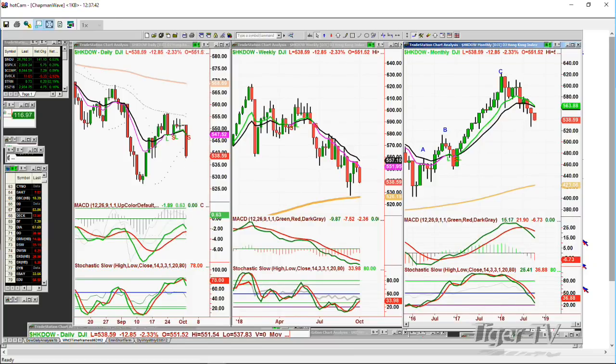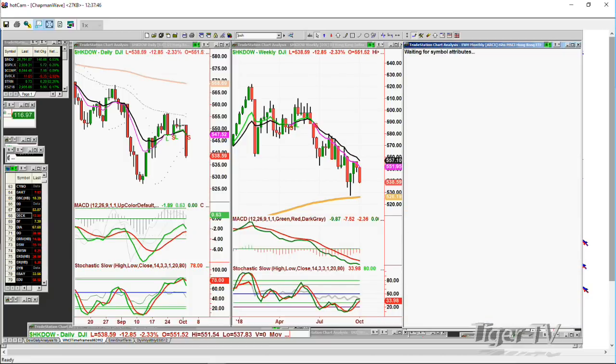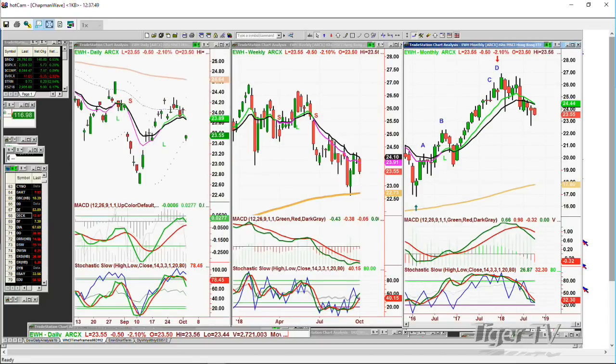538. Yes. So now I'm going to go back to yours. So it's EWH because I just wanted to check the two. I wanted to get a sense of the peak D in the monthly chart here. I'm probably going to stick with that as a D because it certainly has pulled back sharply. I'm going to be watching this closely.